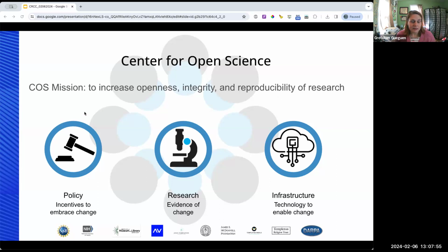We also have a research team that does meta-science research, research on the research process. Their input helps to elucidate the values and the benefits of open science, and also take a look at the research process and how that can be made more efficient and more effective. I am on our infrastructure team, and we build tools and software to make that culture change in science easier, or even possible to accomplish.